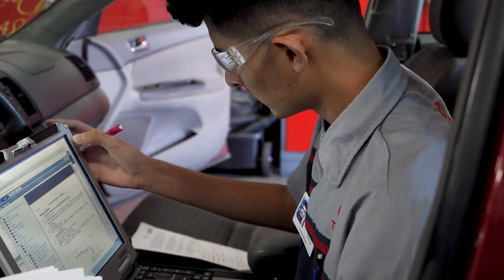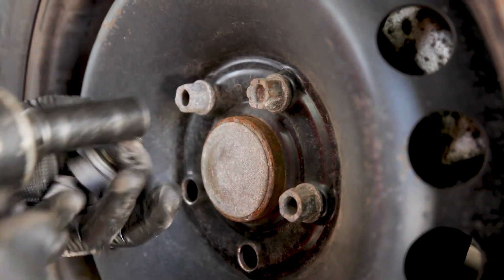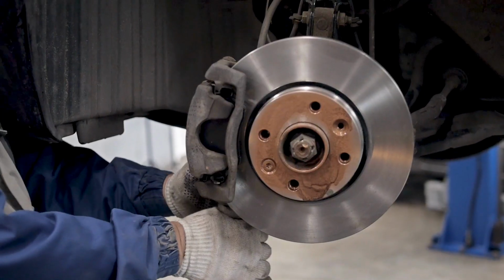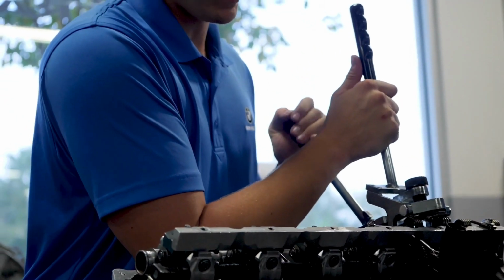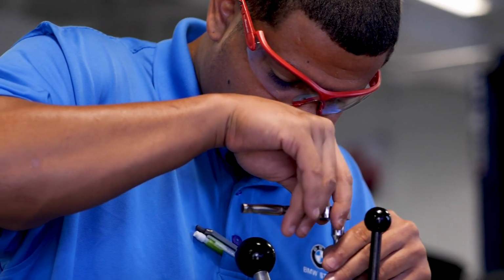And don't forget about warranty or recall work. Repairs covered by warranty or recalls often require approval from the manufacturer before they can be completed. This adds a layer of bureaucracy, slowing down the process. While it ensures the repair is done under warranty, it can mean longer wait times for you.